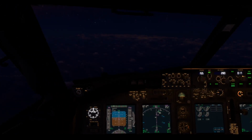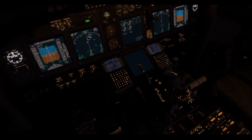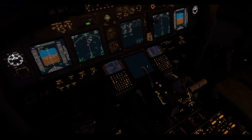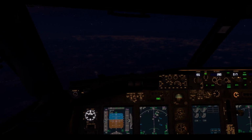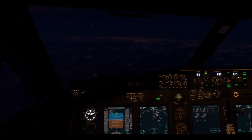238, resume our navigation, cleared direct RIVET to rejoin the star. Cleared to RIVET, 238, rejoin the star. And 238, resume normal speed. Resume normal speed, 238.